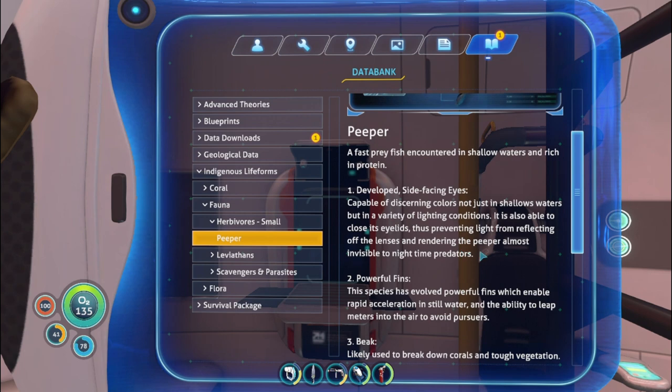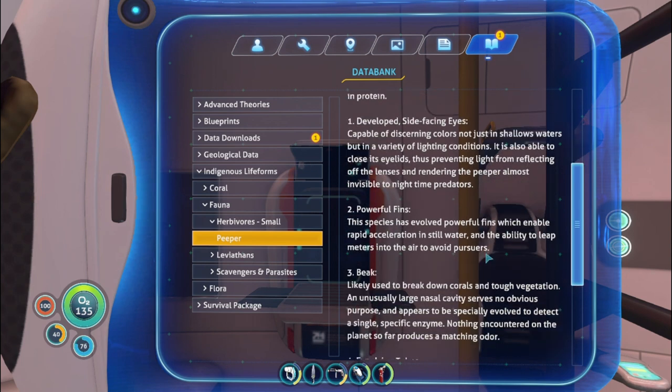Number two, fins. This species has evolved powerful fins which enable rapid acceleration in still water and the ability to leap meters into the air to avoid pursuers. Number three, beak. Likely used to break down corals and tough vegetation. An unusually large nasal cavity serves no obvious purpose, and appears to be specifically evolved to detect a single specific enzyme. Nothing encountered on the planet so far produces a matching color or odor.